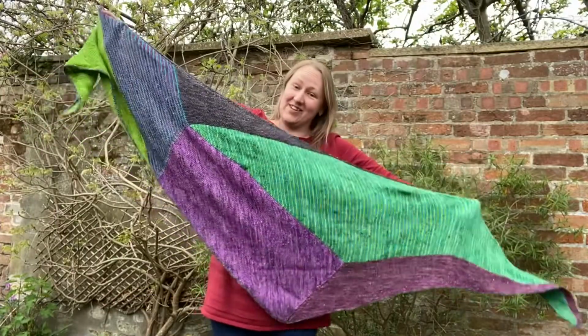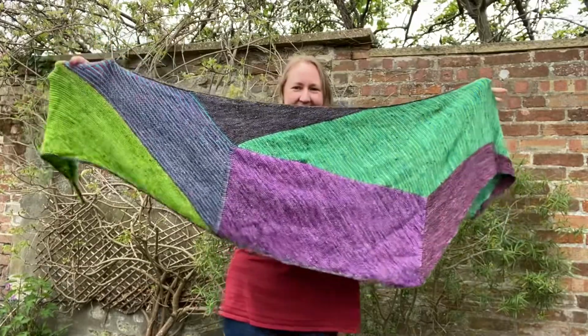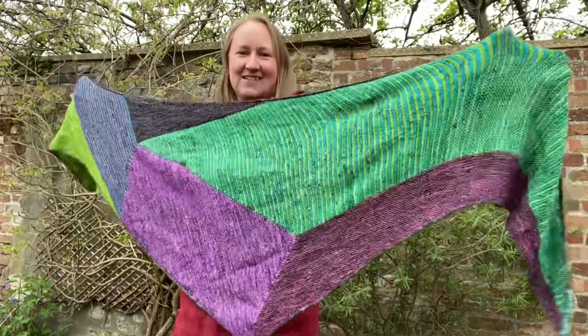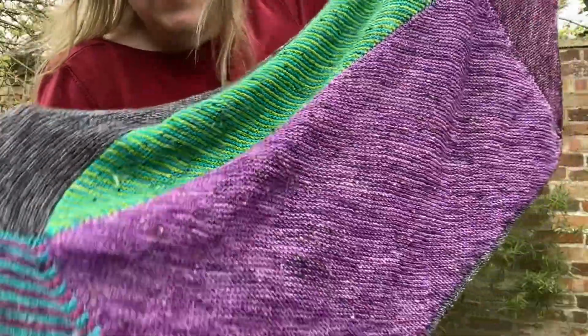This is the large size. There are two sizes, there is a smaller one. And I am just over the moon with this. It is amazing. Amazing. So this is all on my Tweedy sock base.